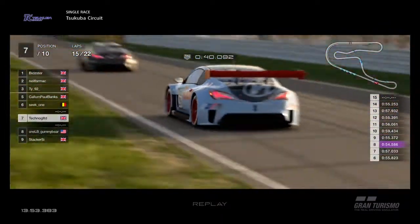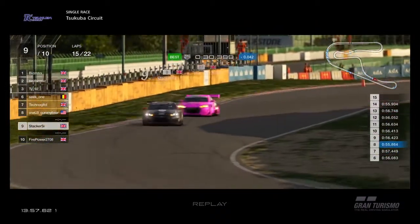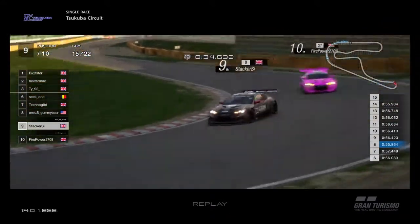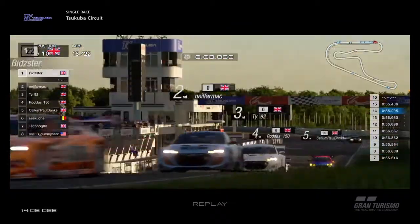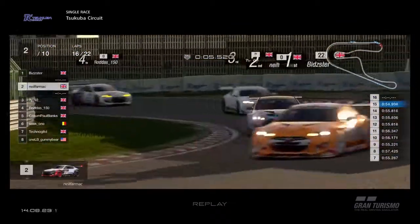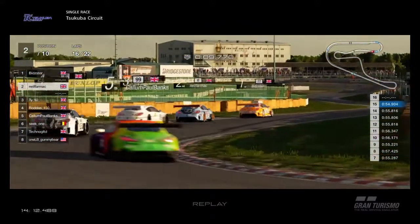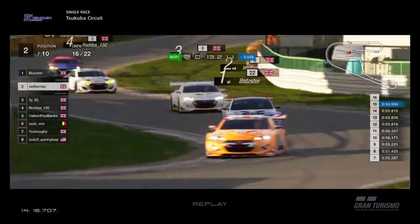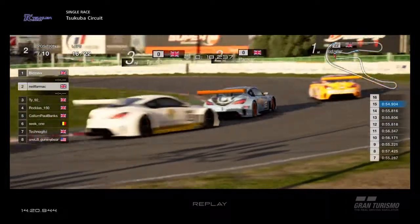Techno with the fastest lap of the race then on lap 8. He's 54.5, obviously had clear traffic that lap. Stacker and Firepower still battling out for 9th and 10th place. Good little scrap between them as Stacker gets a good line into the hairpin and keeps the position. Meanwhile, the leaders then, Bidzster, Neil, TY, Rodders starting to settle down a little bit now. But again, no rest for the wicked because it is going to be busy again in the next few laps because hopefully they'll all close up again and provide some really good racing.